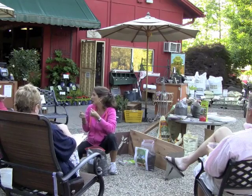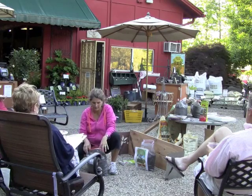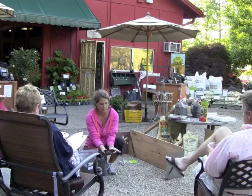So the roots are not compacted. They have plenty of space to move around together in there. That is the other beauty of the mix. And if you look at it, this is our square foot. Look how pretty that is.